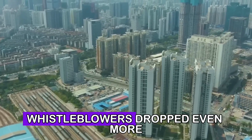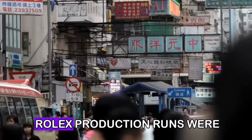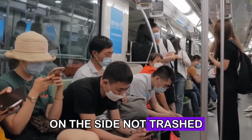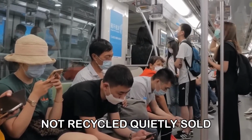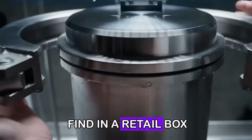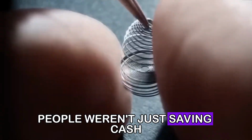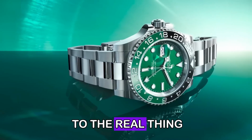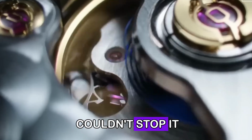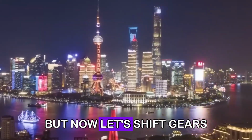The logo. Whistleblowers dropped even more heat, saying leftover bezels, dials, and cases from actual Rolex production runs were being snatched up and used to build watches on the side. Not trashed, not recycled. Quietly sold. The result? Watches that were nearly identical to what you'd find in a retail box, just without the branding and insane markup. People weren't just saving cash, they were getting closer to the real thing than most Rolex buyers ever would. And the brands, they couldn't stop it. Once the supply chain leaks, you can't patch it with silence. But now let's shift gears.